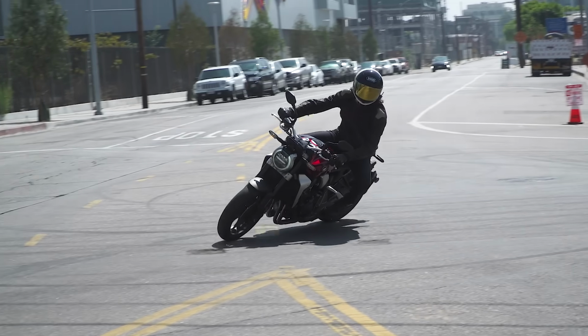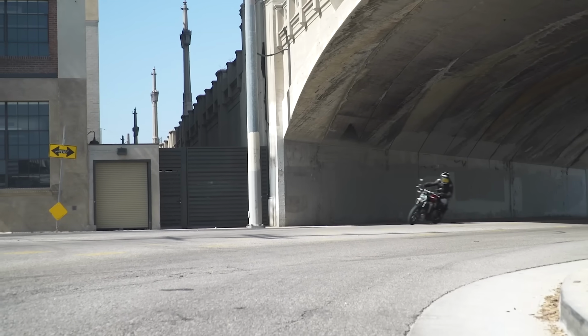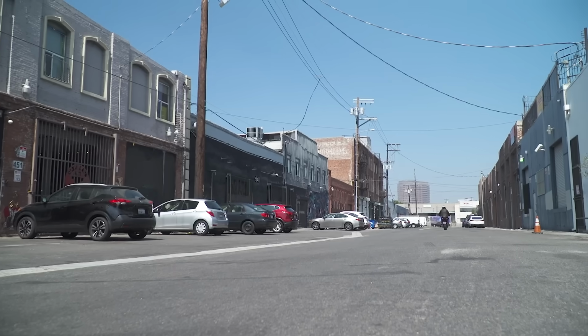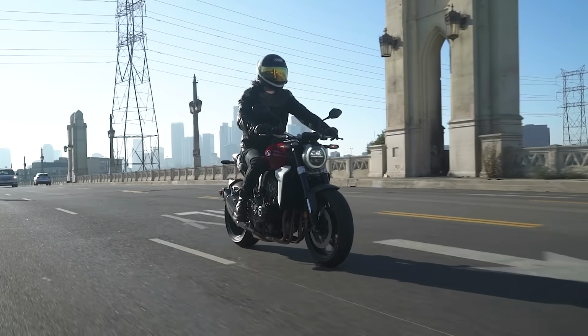And I really like that about the bike, being able to move through traffic. Everything just works perfectly, so much so that you don't even think about it. Exactly. It is smooth, it is consistent, it's not wild, it doesn't shock you or drop your jaw in any way. And so in the city, I enjoyed it.